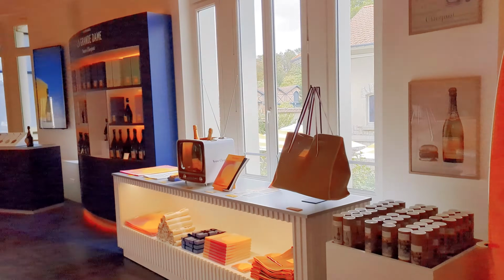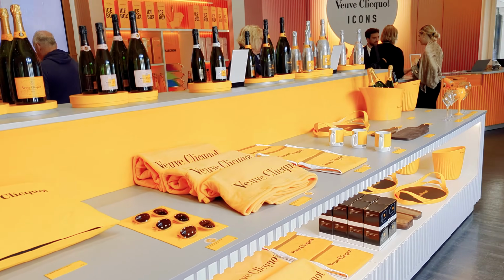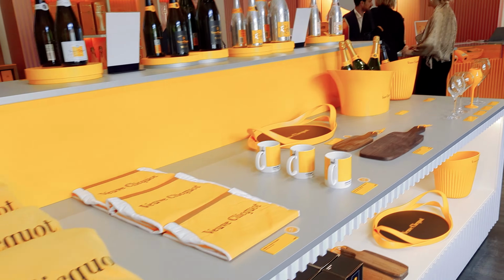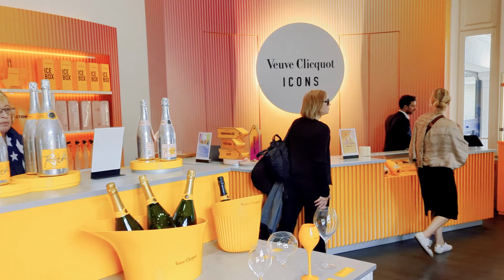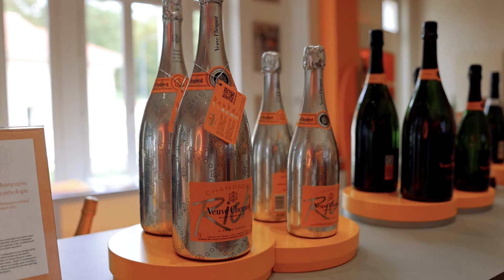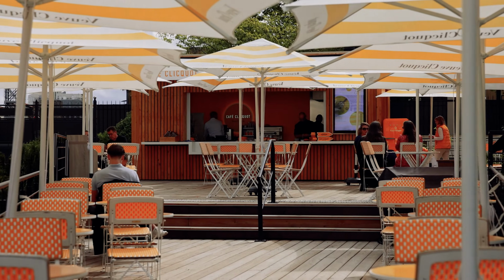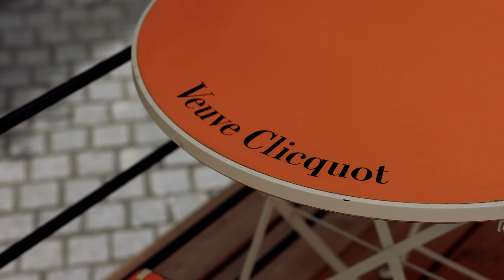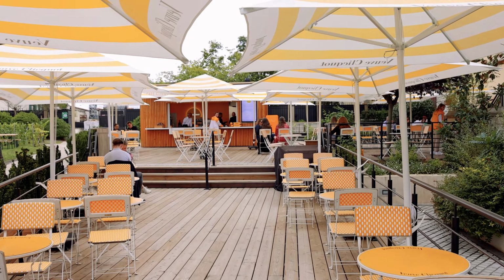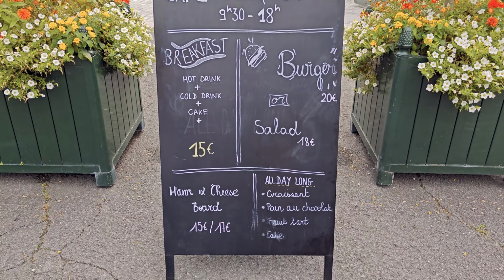They have lots of excellent gifts and items here, including lots of different vintages and champagnes. I adore this store because you can, of course, also take home something to show off your love of Veuve Clicquot as well. And you can extend your stay here a little bit longer and have a snack or drink in the Veuve Clicquot Cafe.